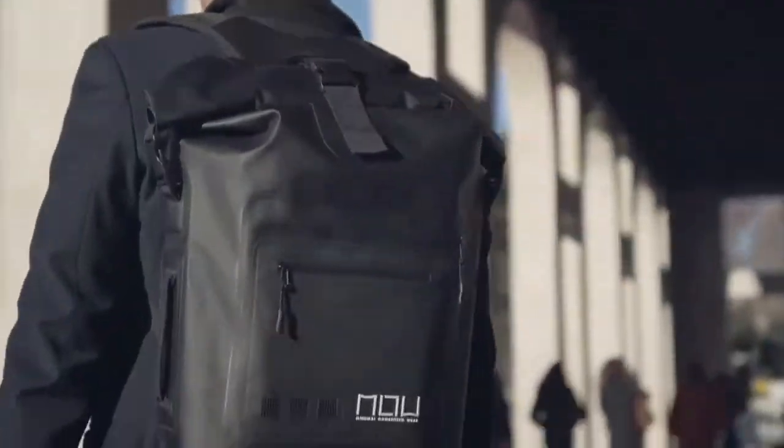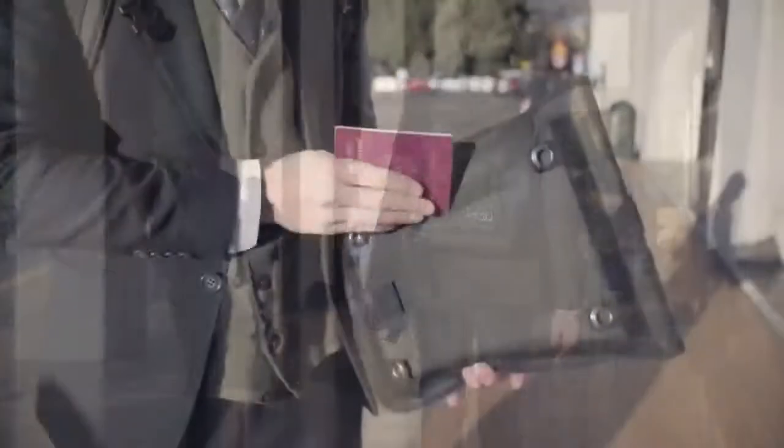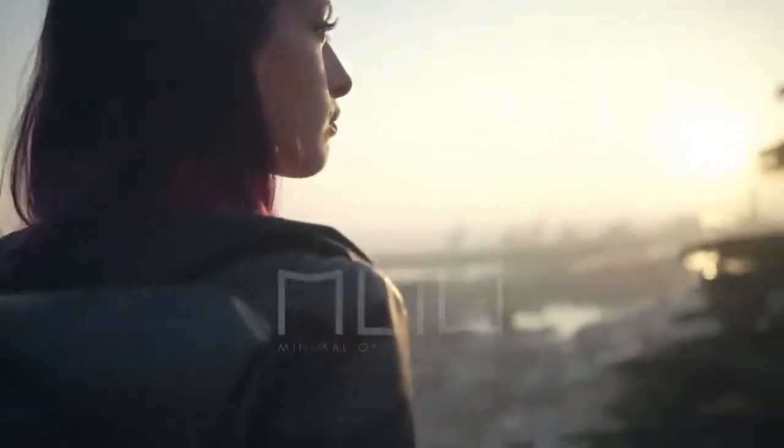First impressions count, and Riviera will fit your most important occasions. A hidden back pocket is perfect for a passport or valuables. We just want you to fear less and trust more, embracing your business without boundaries.